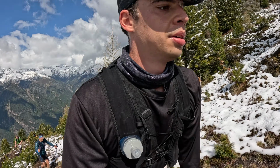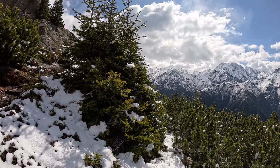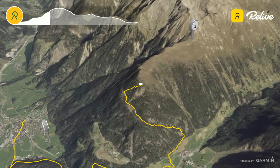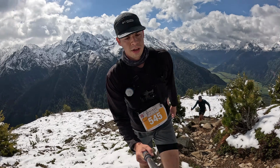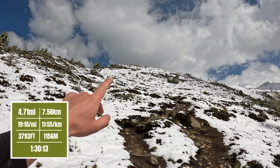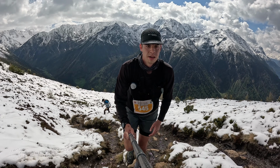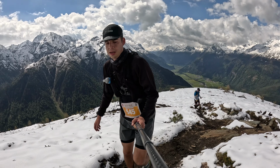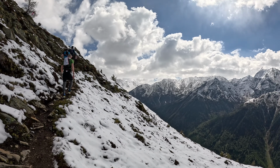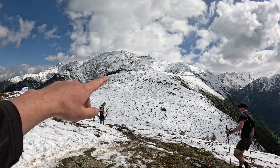Absolutely beautiful trails. Slowly making our way up, probably about 1.5 miles left until we reach the top. .7 miles in. You can already see the cross for the top in the distance. About 5 miles in, we reach the top right here, and we're gonna continue along this ridgeline over here.